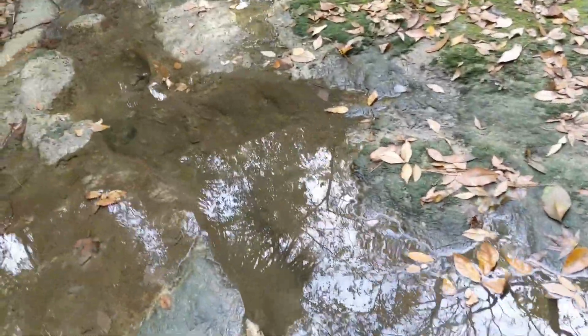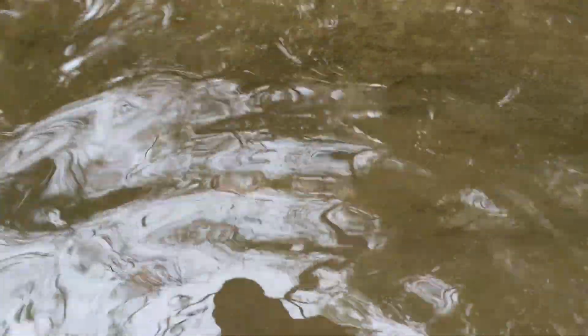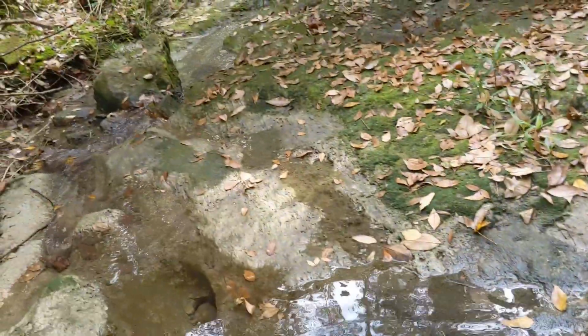And I'm going to walk this way because I see some little tadpoles. Oh, you can't really see it through the shine. But underwater here in these little paths are some minnows and tadpoles. So you probably got small fish and frogs out here.